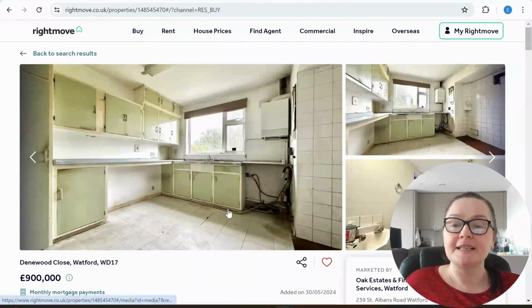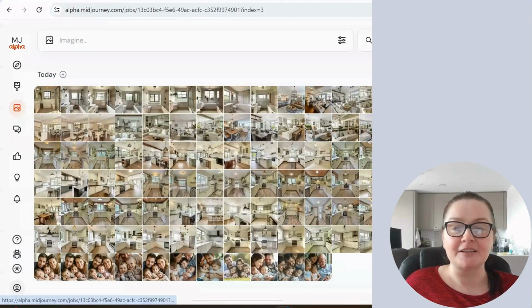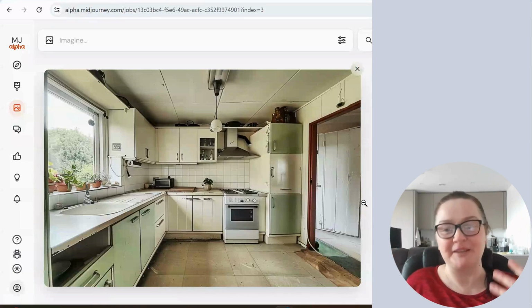Okay, so this is our old kitchen. Let's go to Midjourney. And as you know me, guys, I do sort of like to start with images that are very, very similar to the originals. Because I sort of want to see what would go where. That's why it looks like this, because I'm starting from the very beginning.